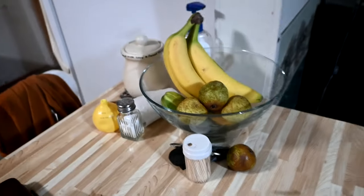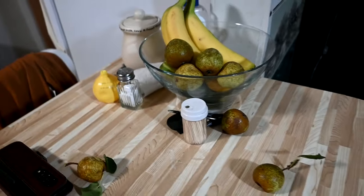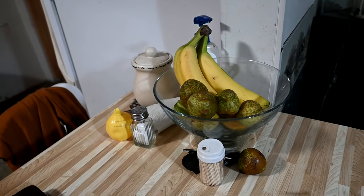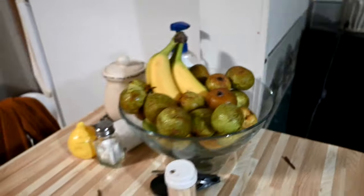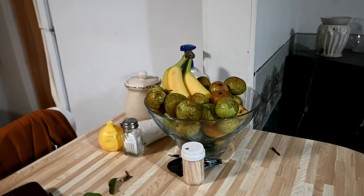I'm gonna stick them in there because if you put ripe fruit with non-ripe fruit, then the non-ripe fruit will ripen. So that's my plan. I actually love having fruit on our property, even though we didn't get a lot of it this year, because it's so much healthier for you.